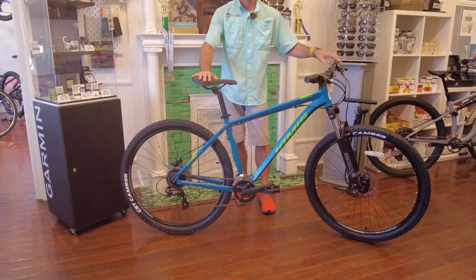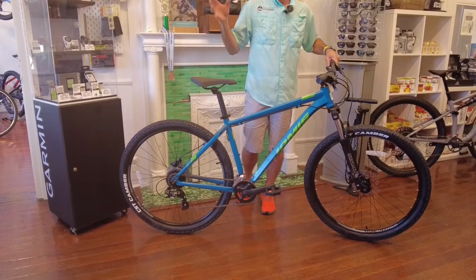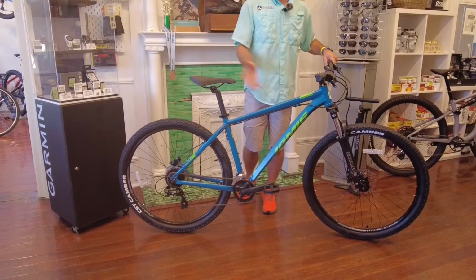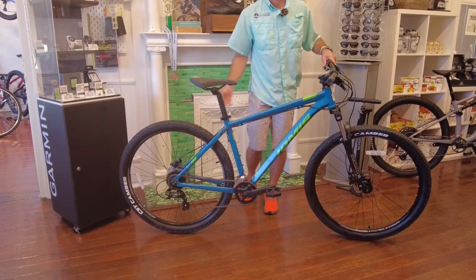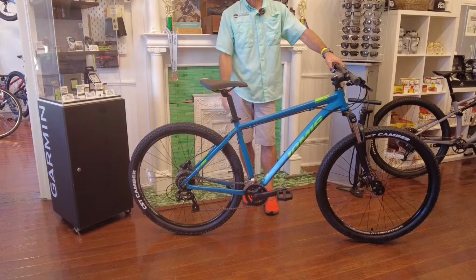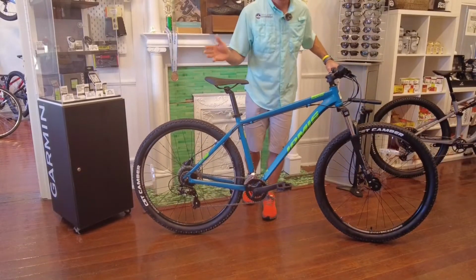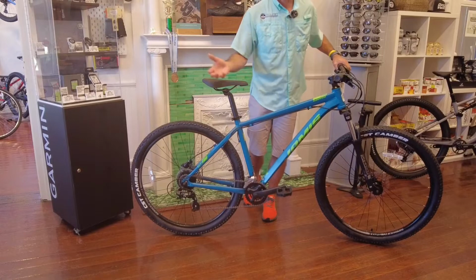It's not a street bike, but it is a bike that you can ride around your neighborhood. It's a bike that you can ride around your city's bike paths. Around here in Biloxi, Mississippi, you can go up and down the beach sidewalk and do everything fairly well. The mountain bike used to be the Swiss Army knife of bikes, and now we've got hybrids and other bikes.